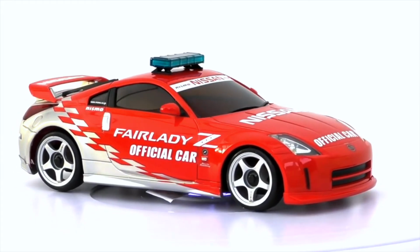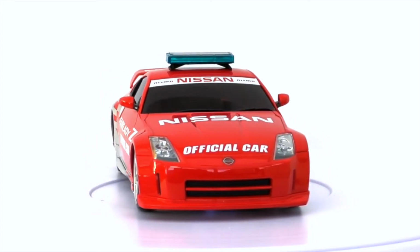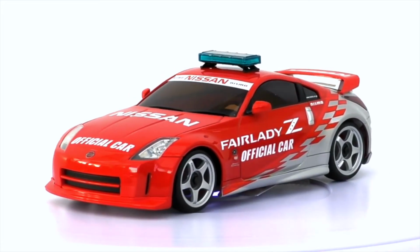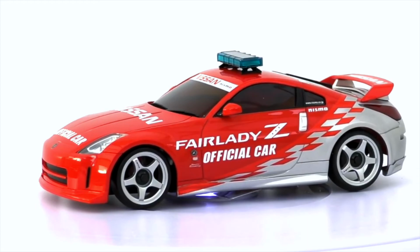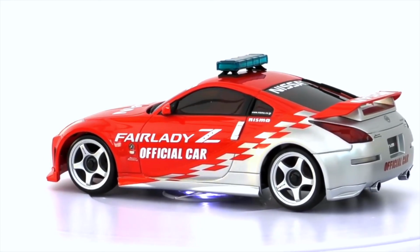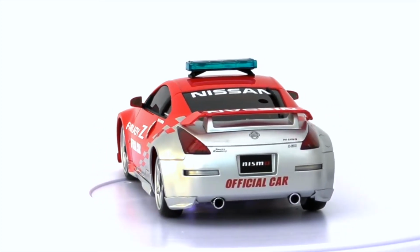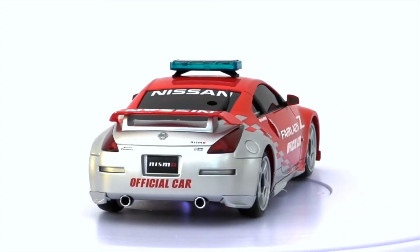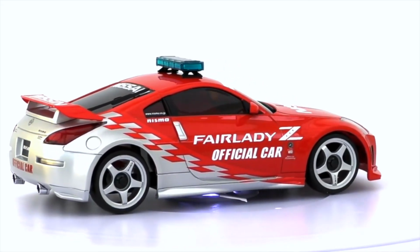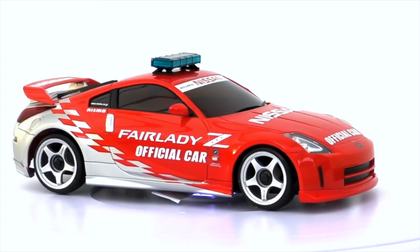The wheelbase is 94mm and it's an L, and this is classed as an MR03 narrow with a rear motor chassis type. There's no offset on the front or on the rear, and this Fairlady comes with the Nismo 5-spoke type silver wheels by Rays. Like many Japanese cars, it has aliases. It's known as the 350Z by Nissan, and it's known in Japan as the Fairlady Z Z33. So it's the same car, just with a different name.